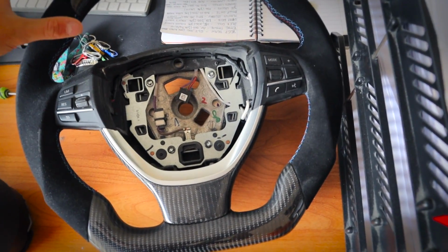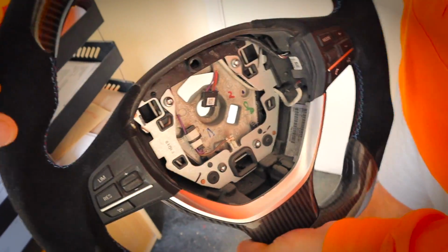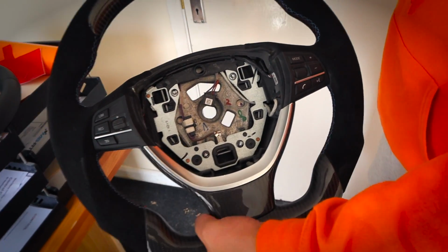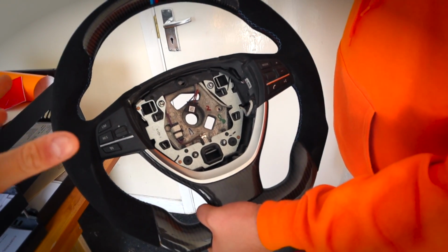But another thing that you'll be able to notice is when I tap this in a second, you might have to hold it. So hold it. Yeah, so you can hear it's quite hollow, whereas with the Control Custom steering wheel, when you do tap it, you will not get any of that sound at all. It's a proper OEM feel in a way.